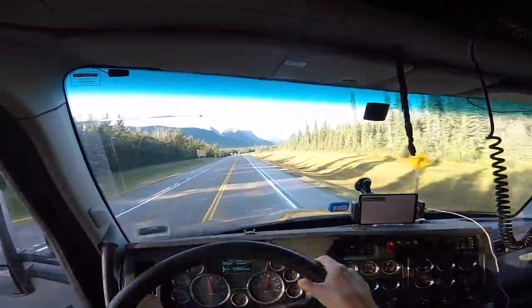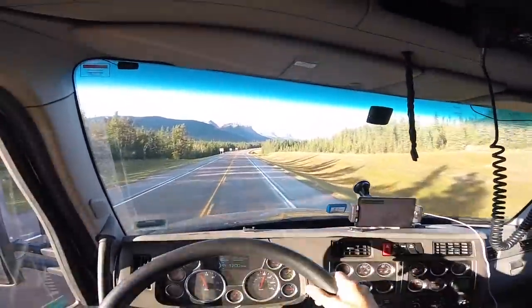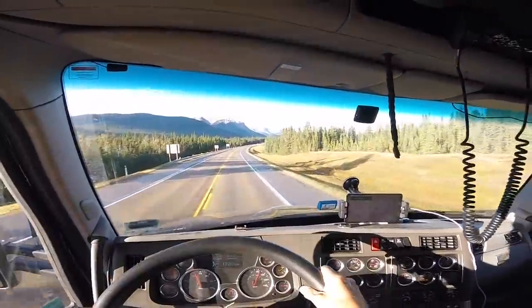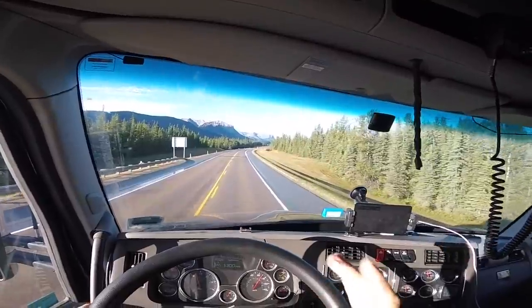This is Highway 16 west of Hinton. So it's no longer a 4-lane, it's a 2-lane. And going is very slow because the hills are pretty big here. So this is still Alberta.